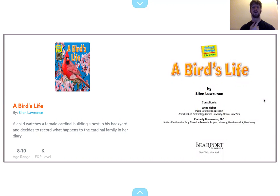Today's Read Aloud is going to be about a bird's life cycle. We are specifically going to be reading about a special red bird called a cardinal. This book is going to be written as like a journal by a student about your age who's observing the cardinals from their home. So this book is called A Bird's Life.